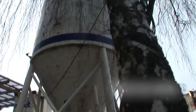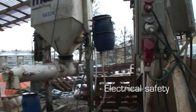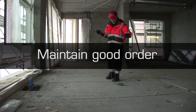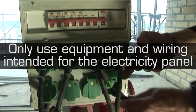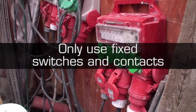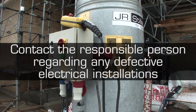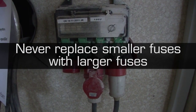Winter damp and rain also present a challenge regarding electrical safety, so cables for fixed installations should be hung up or buried. Some of the most important advice is: keep wires and cables tidy. Only use equipment and wiring intended for the electricity panel. Only use fixed switches and contacts. Contact the responsible person regarding any defective electrical installations. Don't play electrician. Never replace smaller fuses with larger fuses.